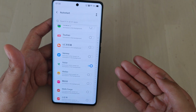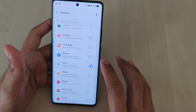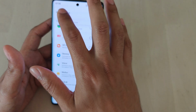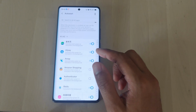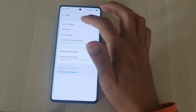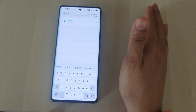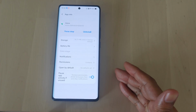What this is doing is telling the phone that when I power it on, the app is going to be auto started in the background. So that's step one of the modifications for notifications. The next step after you've done the auto start will be to go into the app manager. So we're going to go to apps, app manager, and you're going to have to do this for each individual app. So we did auto start for Voice. Now we go click on Voice and you're on this menu.